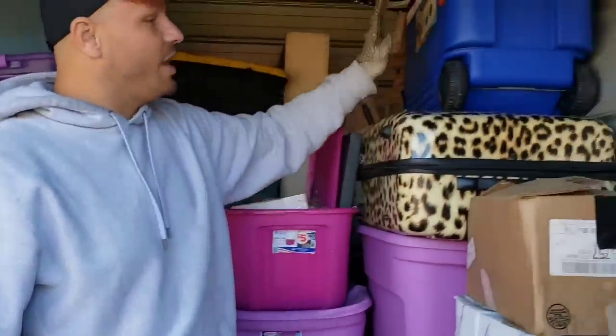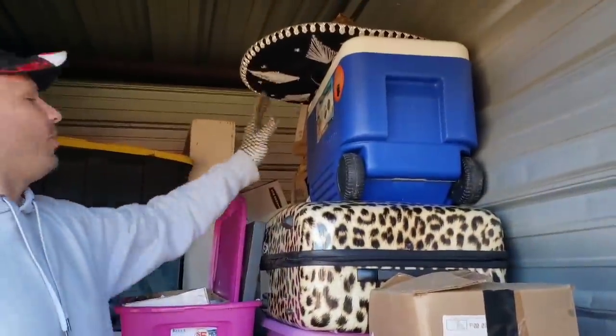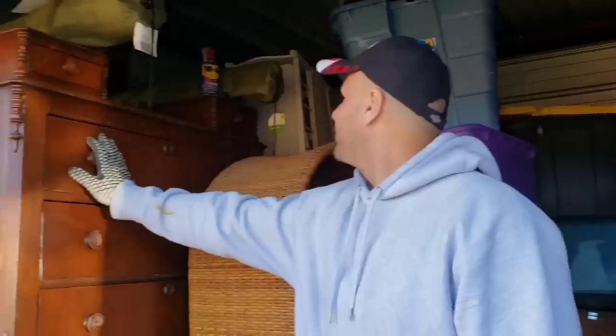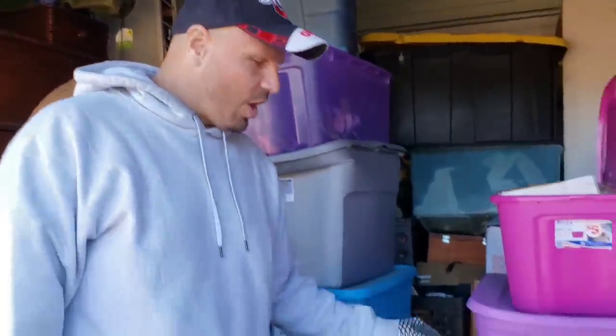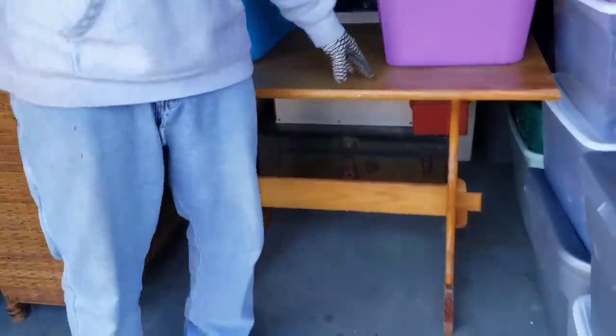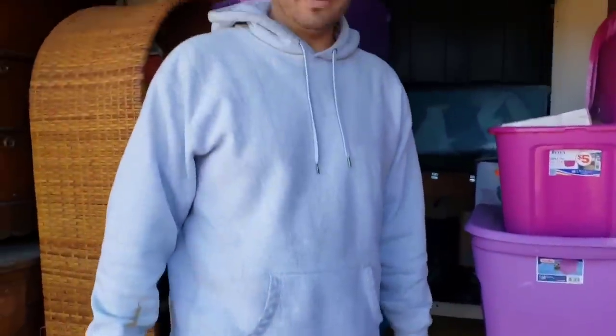You know what? I think the best thing for us to do is pull some of this out so that we can work, because there's no elbow room in here. This is everything we already know that's sellable. This is furniture that just needs to be cleaned up. We'll use the table. We'll put stuff on the table. We'll be good to go. Let's just make some room in here.